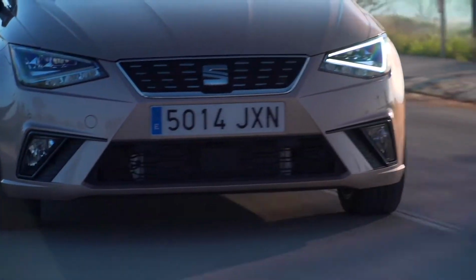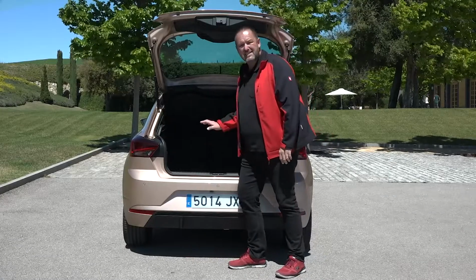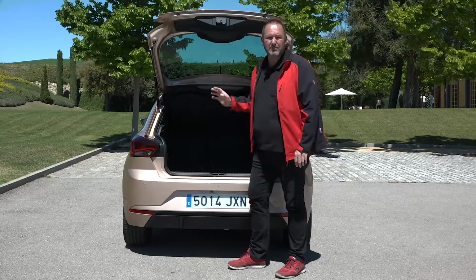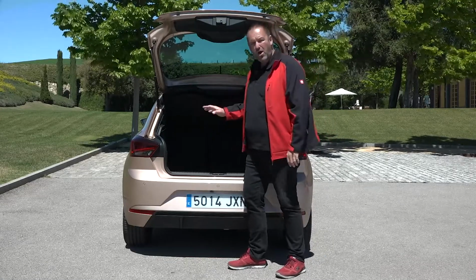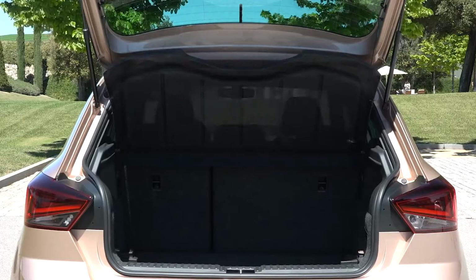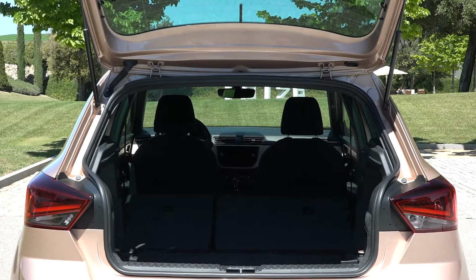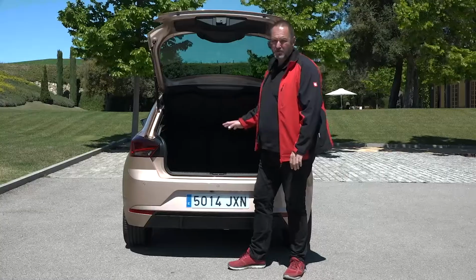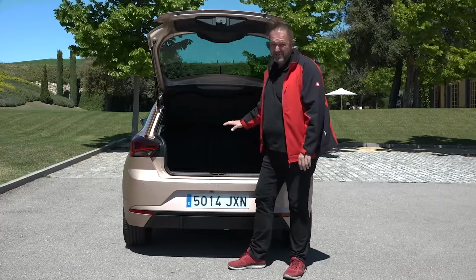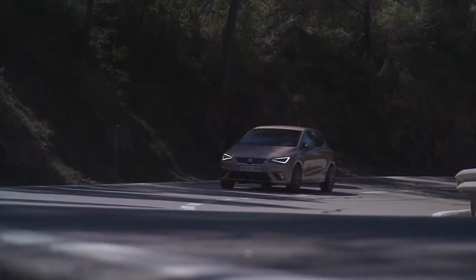The boot of the Ibiza has grown a lot regarding its predecessor. We have now 63 litres more, and that means with the seats up we're talking about 355 litres of boot capacity. If you fold them down, that increases up to 1,165 litres. Very important, Seat says they will not build an estate for the new Ibiza, but that's not very important because the new Ibiza already offers 1 litre more than the old estate.